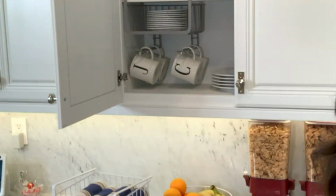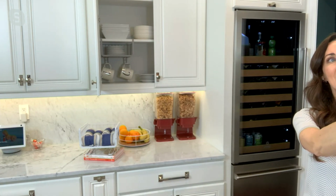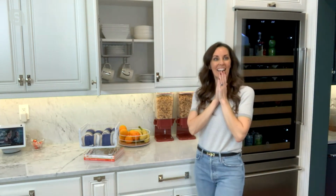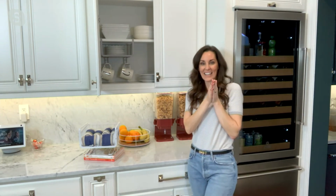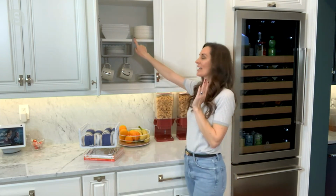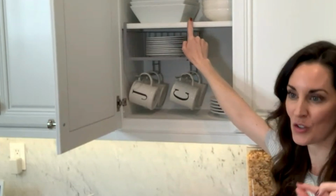Is that like a set of 8 or 12 dessert plates on top of those cups, the 4 big mugs? Yes, that's exactly what it is. I absolutely love it. And I just wanted to tilt the camera up a little bit so you can actually see how this attaches to that shelf.